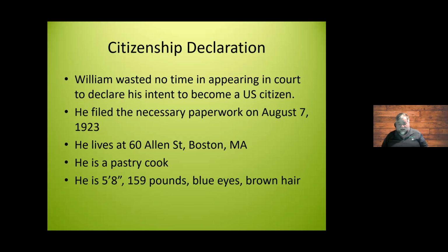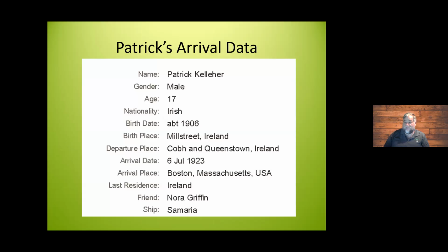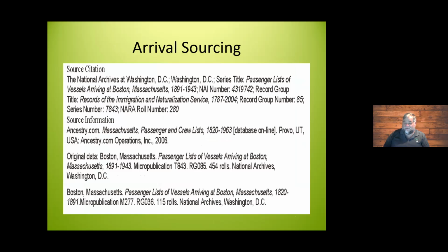And we have an address of him living at 60 Allen Street, Boston, Mass. And he's a pastry cook. And it gives great details. He's 5'8", 159 pounds, blue eyes, brown hair. Wow, all that from his declaration. And so we have a copy of his declaration. This is on Ancestry. Now we get information on Patrick, the source citation.